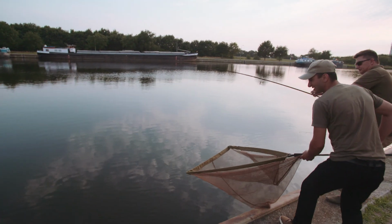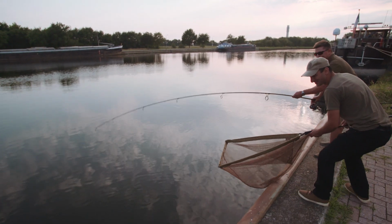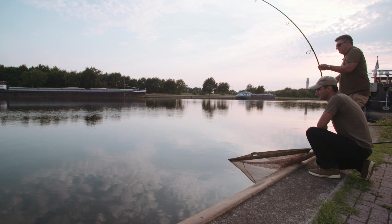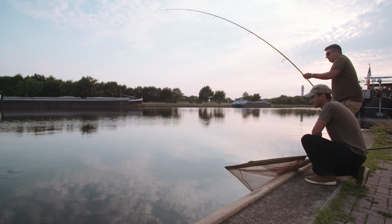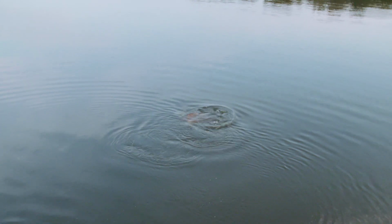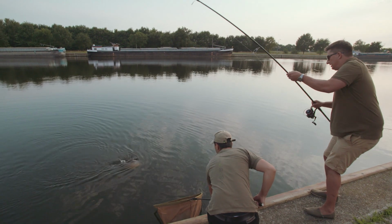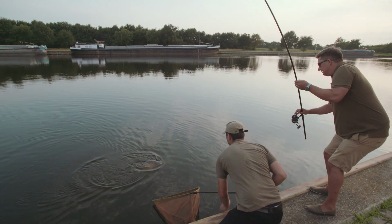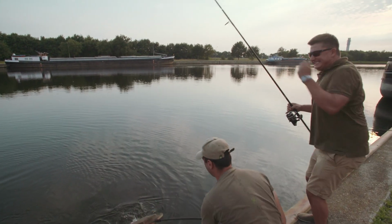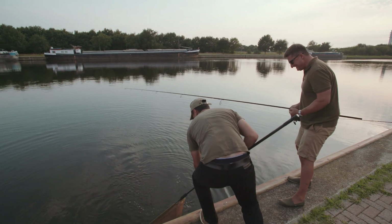Nice mirror. Need to proper shake him. Come on, you old canal carp. Get in that net. Go on, Daniel. Get in that net. Yes, get in! Yes. Wicked, man, wicked.